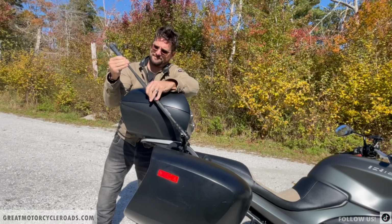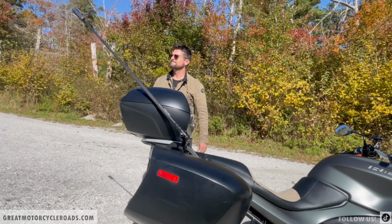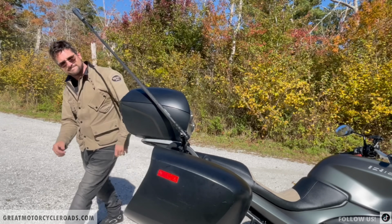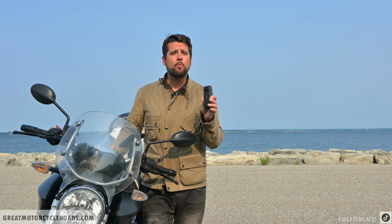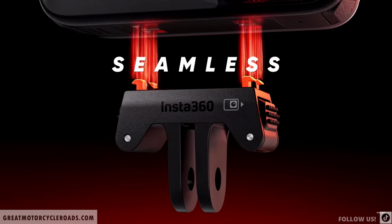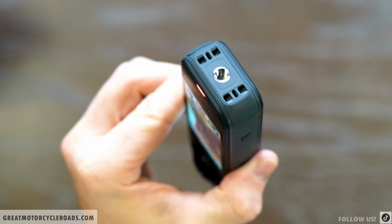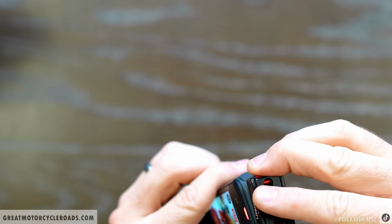Although you do want to be super careful if you're riding on any roads that have low-hanging tree branches or leaves when you have it propped up this high. The X4 can be mounted in all the same ways except for one important detail. The X5's magnetic mounting system is the same on the Ace Pro 2, and it makes swapping setups a lot faster. I do love this feature on the X5, it just feels much simpler to snap on.